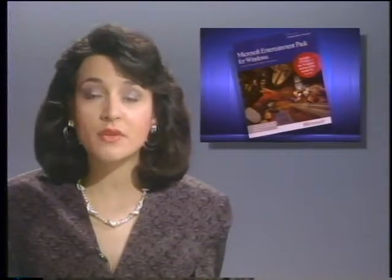Microsoft, best known for its operating systems and business software, has introduced a game package for Windows and another for DOS. 7 games were released in the Windows Entertainment Pack, all developed by Microsoft programmers in their spare time. A second package of game software has been unveiled for children using DOS-based computers. Microsoft's Game Shop includes 6 games that combine the fun of playing computer games with the challenge of problem solving.